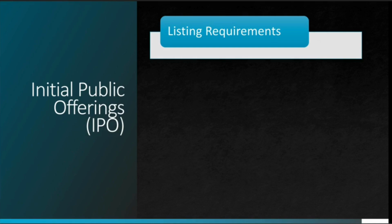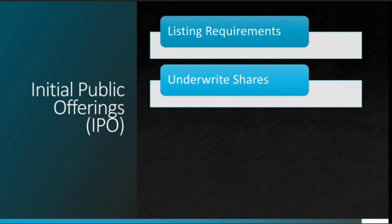An IPO also requires an investment banker. Why is an investment banker required? To underwrite the issue of existing or new shares. These underwriters agree to buy a certain percentage or all the shares offered through the IPO if they are not taken up by the public, and in return they charge a small fee.